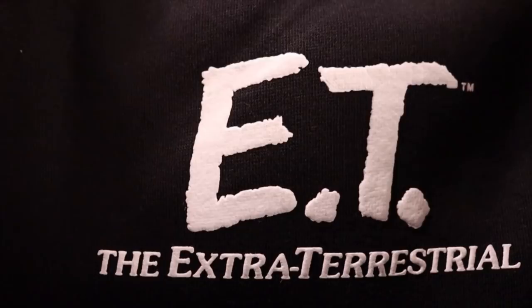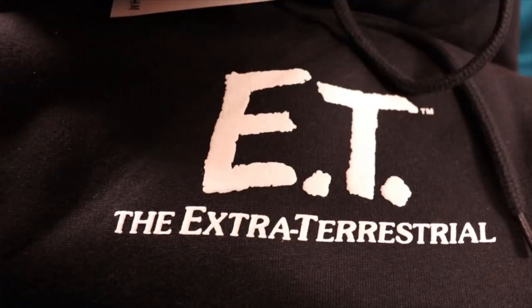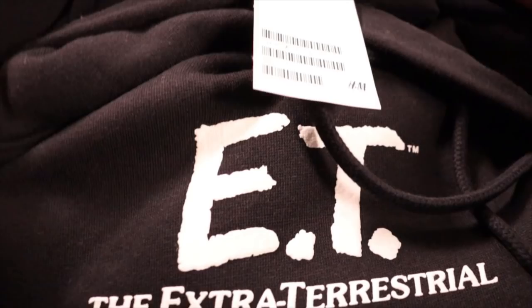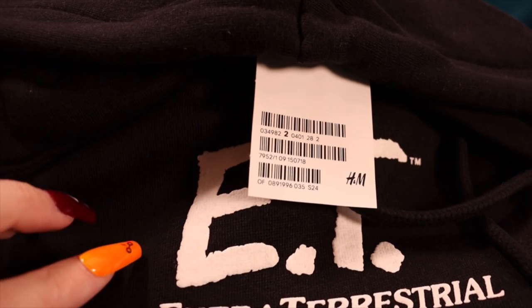In France, it's still called ET. Extraterrestre. Yeah, it's still ET. So yeah, again, a nice big loose hood. I think it's probably going to be the same shape as the post-it one, it looks like it so far.